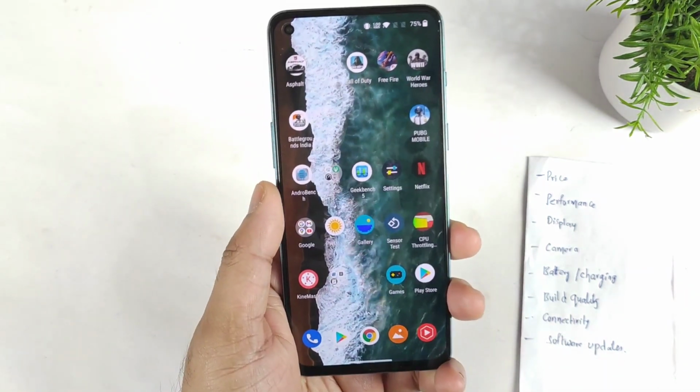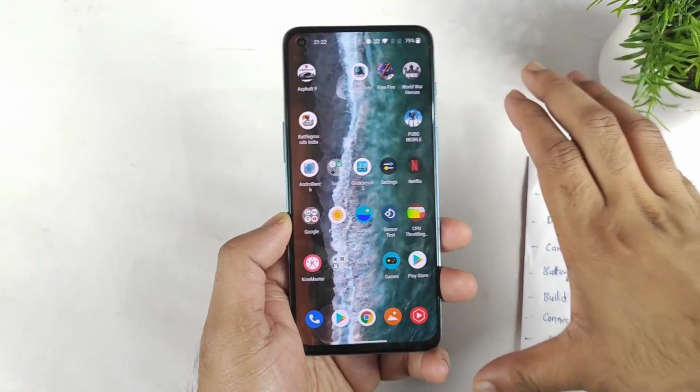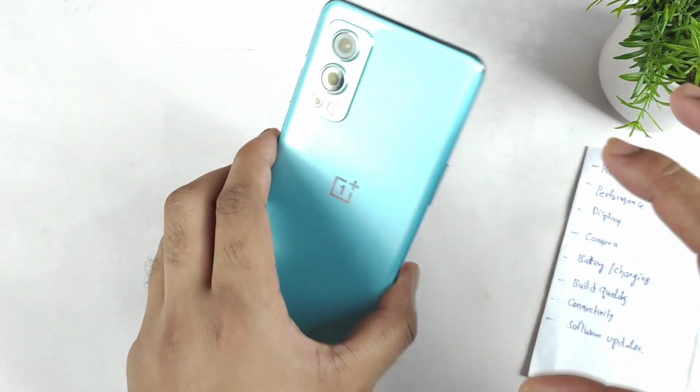And next thing is the camera. Yes, the camera is one of the biggest, strongest points of this device in 2022.